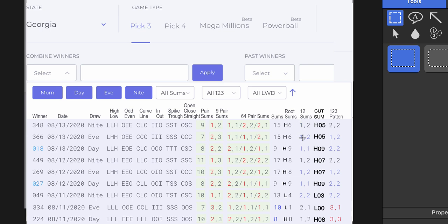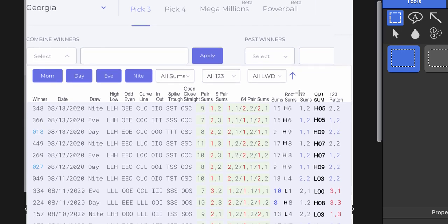But look at all the 1, 1s on the single, right? So this is signaling high chance that this cut sum is going to go to low. Because look at all the, in the first position, 1, 1, 1, 1, 1, 1. High chance. And then you got the high cut sums, and you got the root sums. Look at the higher root sums right there. You're looking at root sum going low, and you're looking at cut sum going low. So you're looking at 2, 1 and 2, 2, possibly next winner for Georgia for midday draw, for 1, 2 sums. 2, 1, 2, 2.